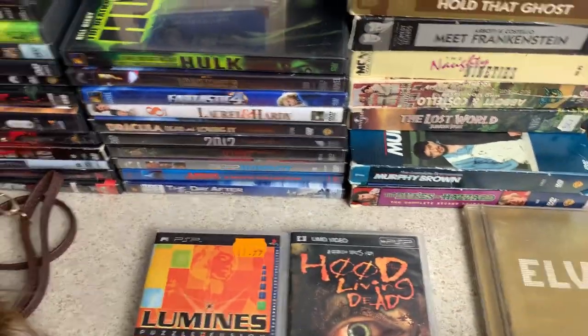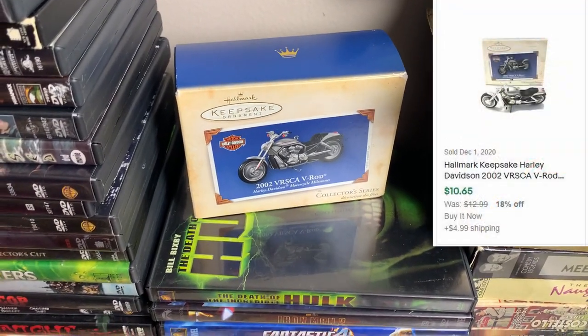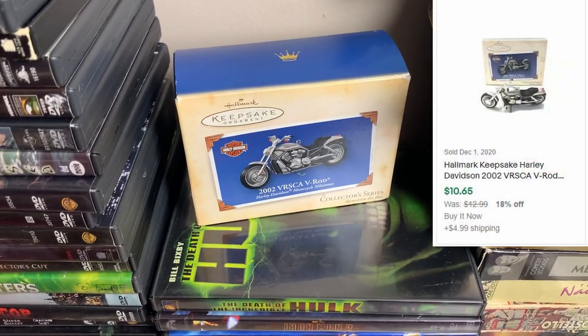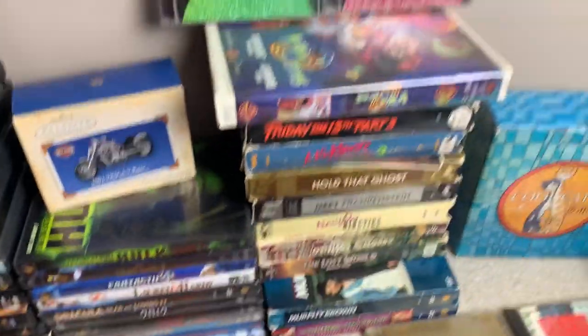I'm going to make bundles of this stuff. These are like $10 Hallmark ornaments. Recently they've been selling because of Christmas. Hopefully I can list this and get it sold before the holiday is over.